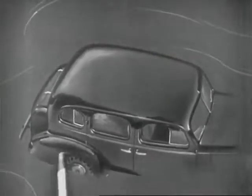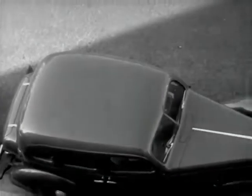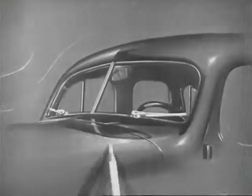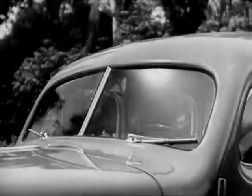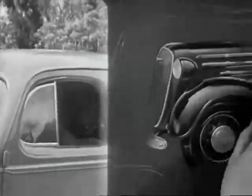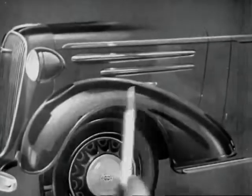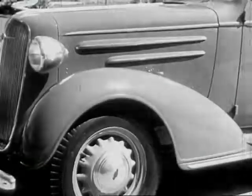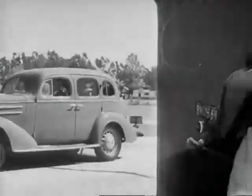The streamlines of the new turret top give greater strength to the body of the car than the old box-like construction of yesterday. The slanting windshields and windows cut down glare from rear and sides and make safer driving. Streamlined fenders enclose the wheels more completely and help to keep the car clean. And they protect the wheels from force of strong winds, making the steering easier.